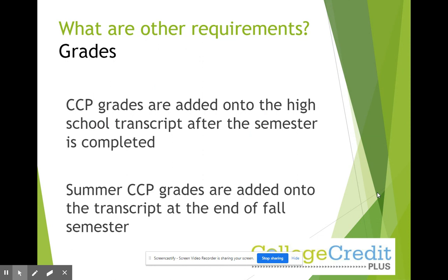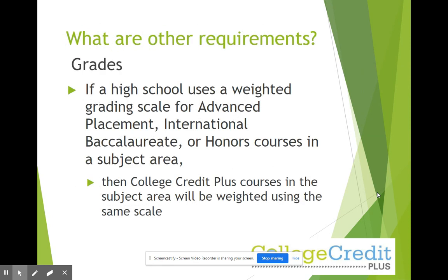So CCP grades are added onto the high school transcript after the semester is completed. Summer CCP grades are added onto the transcript at the end of fall semester. If a high school uses a weighted grading scale for AP courses, IB courses, or honor courses in a subject area, then the College Credit Plus courses in the subject area will be weighted using the same scale. So for example, we offer AP courses in social studies and add 0.05 weight to the GPA at the end of the semester for that course. So we would do the same thing for a CCP course in social studies.